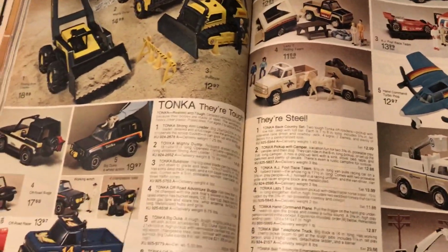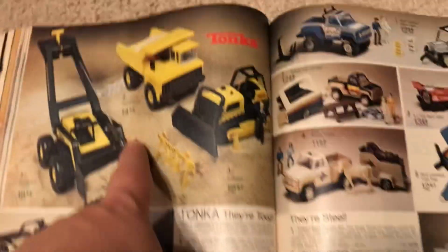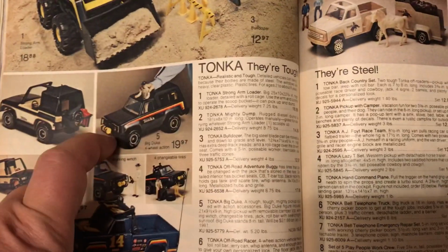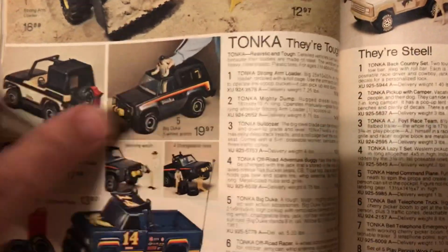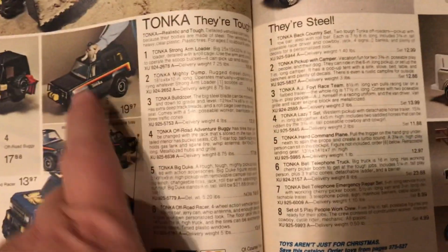Now we get into Tonka people. Basically, action figures, and then the hard-working Tonka toys. I never really had any of these. I always kind of wanted them. This is the Tonka 4x4. It came with this little cowboy-looking guy. Then they made one for the Fall Guy, and it looked like Lee Majors, but it was basically the same toy.